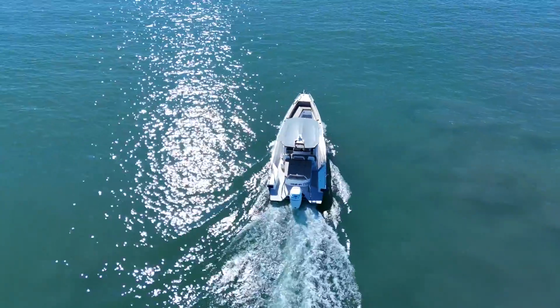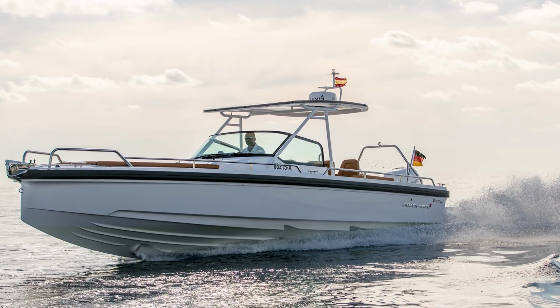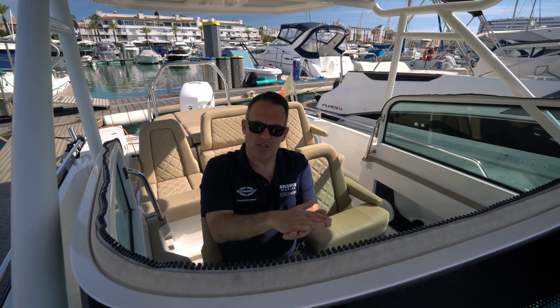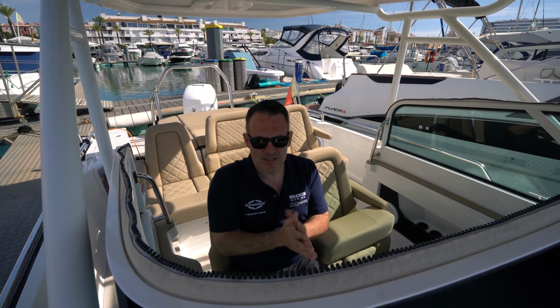That deep V, that axe bow, those twin steps which create cushioning under the hull, means that as you come off a wave, your axe bow and your deep V slices through the wave, and as the back part of the boat lands down onto the wave, you've got that air cushioning with those twin steps, so you don't get the slamming sensation that you get in a lot of alternative products, not mentioning any names.